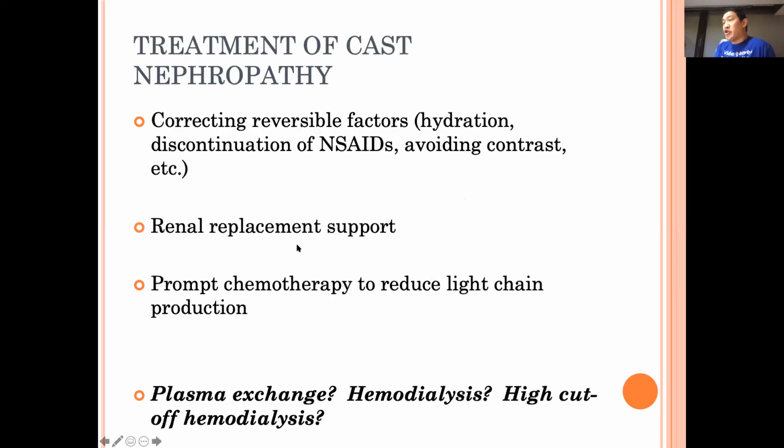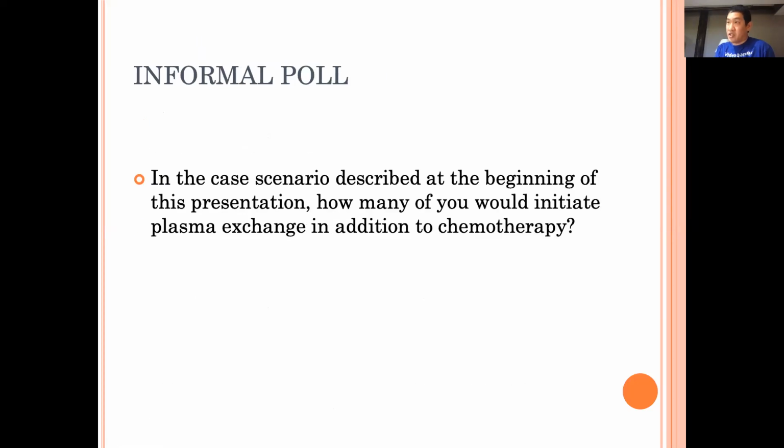Okay, how do you treat this? All right, so you're going to do all the regular stuff, like you're going to treat the reversible causes. You might have to do dialysis. Definitely want to do prompt chemotherapy to reduce light chains. And the question now: plasma exchange, hemodialysis, or high cutoff hemodialysis to try and remove those casts.